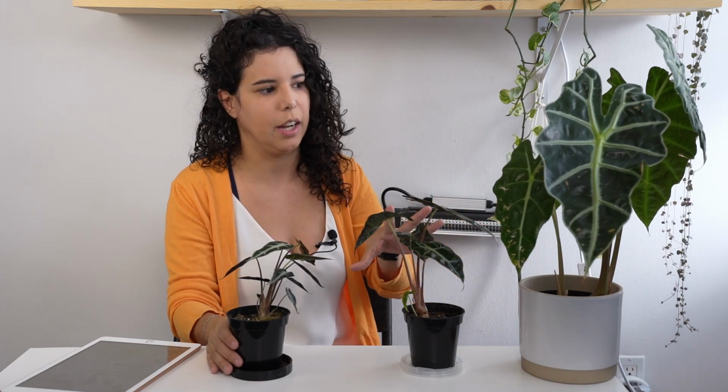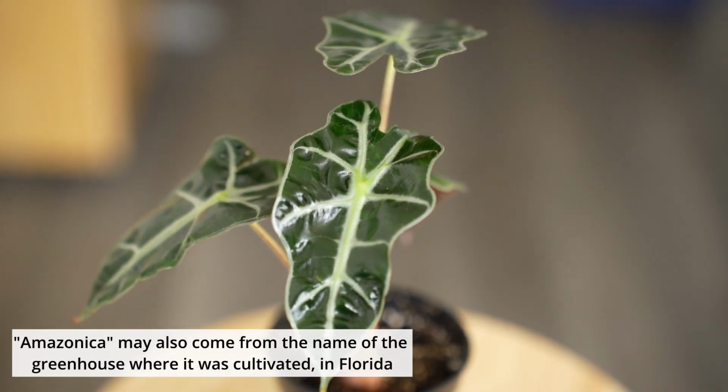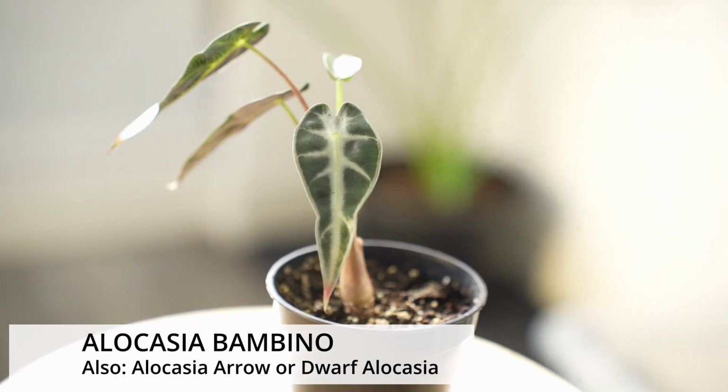But let's talk about their names. So this plant's called Alocasia Polly. Sometimes it's called Alocasia amazonica. Sometimes it's called African mask. And this is called Alocasia Bambino. And Bambino means child in Italian. And it's also called Alocasia arrow or Alocasia dwarf. And it's very interesting because these plants are not Italian or African or come from the Amazon forest. They actually originated from Indonesia. So I don't know who's naming those plants, but we need to have a serious conversation. Things need to be more accurate here because it's very confusing.